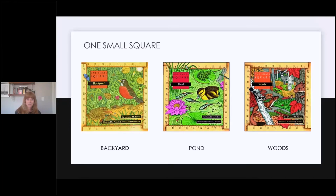So then I mentioned the One Small Square series of books earlier, and these are pictures of them. The three I show are backyard, pond, and woods, because those are all things that I can actually take my kids to practically within walking distance of my house. Of course, obviously backyard. And what the books do is they show how, in a little square as it shows there, how much life is in there.